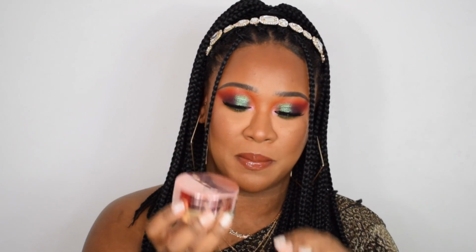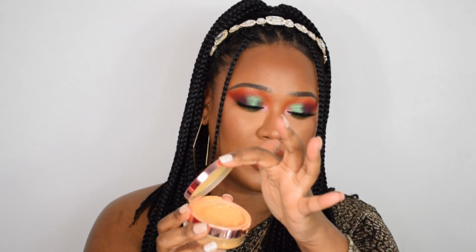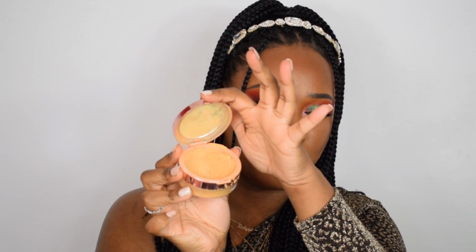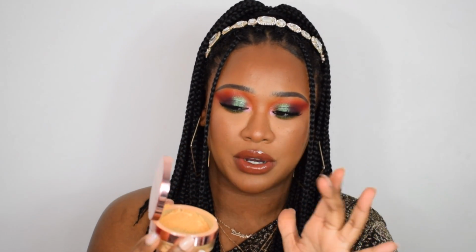And I prefer the packaging of this one, because the Conceal and Fix powder is just a mess. Let me show you guys. Look at it already. It's just so messy. It's got powder everywhere, and that's because it has nothing to catch the powder on the inside. Look, it's all over the mirror, all over the side bit. It's just such a messy powder, but also the formula of it is pretty glowy.